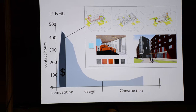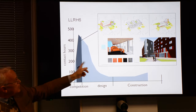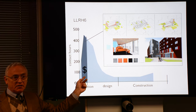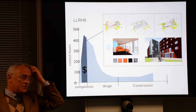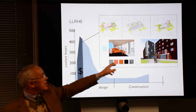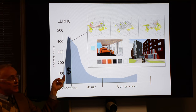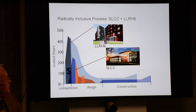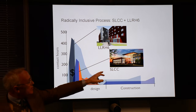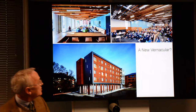That graph looks something like this. Not only was it a higher amount of engagement, and you can see we tended to have more engagement over time, but the significant difference is where dollars were talked about, where budget was talked about. Because it was design build, all of the users had to participate in that decision making about being on budget. We also had to get into more detailed decision making about materials, about color, about shapes of space. All of those detailed decisions were brought forward in the design process. So you see those two graphs compared to one another, between the more recent building and the older SLCC building. So it's not just about the ideas, but also about how you implement them.